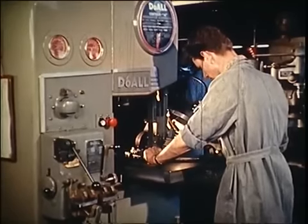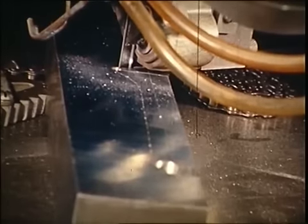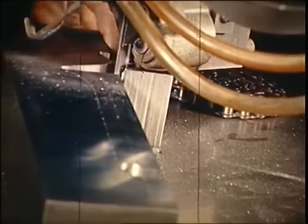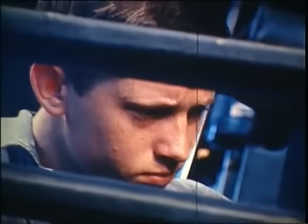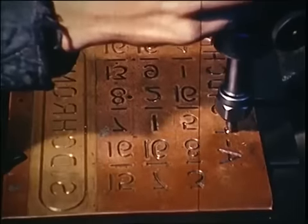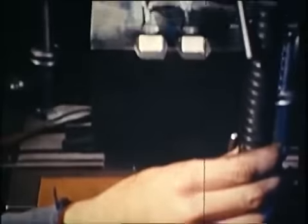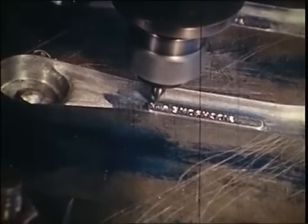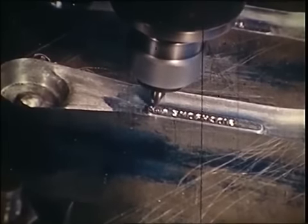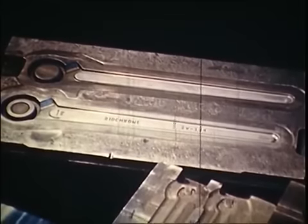The apprentice operating this bandsaw is the son of a foreman, and he's only one of many second-generation employees. Incidentally, that's a trimming punch he's cutting. This lad, who's operating a pantograph, is one of many who are under the guidance of an apprentice master, and the training they receive goes right throughout the plant. The die block, which emerges from the tool room, is now ready for the forging of the spanners themselves.